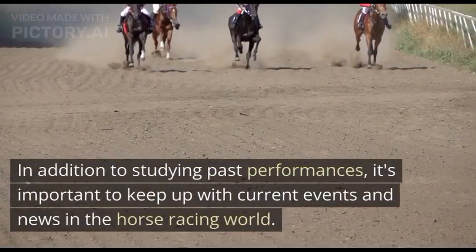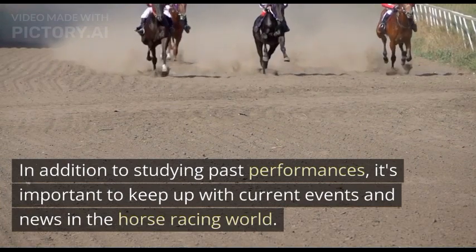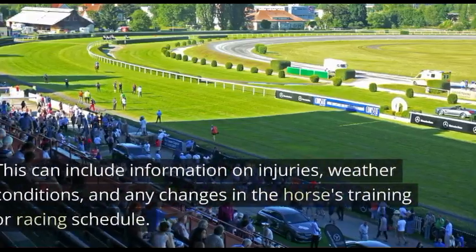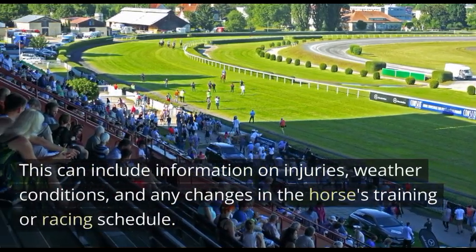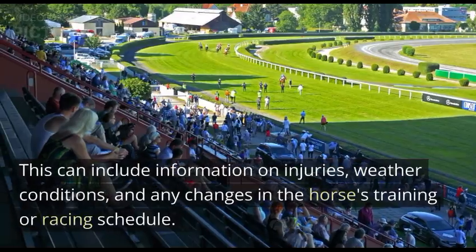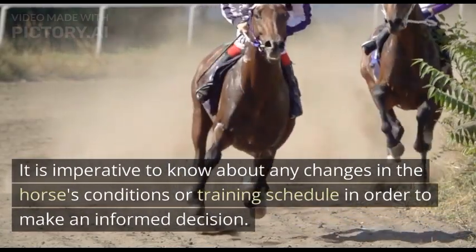In addition to studying past performances, it's important to keep up with current events and news in the horse racing world. This can include information on injuries, weather conditions, and any changes in the horse's training or racing schedule. It is imperative to know about any changes in the horse's conditions or training schedule in order to make an informed decision.